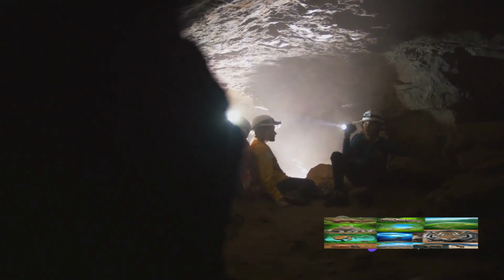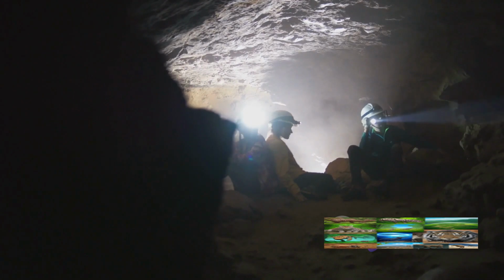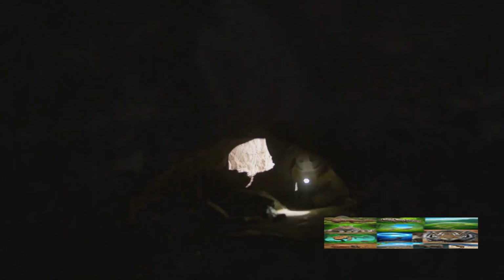From the smallest insect to the burliest mole, each creature has found a way to not only survive, but to excel in this subterranean world. The question is, how do these creatures survive and thrive in such an environment? The answer lies in their remarkable sensory adaptations.